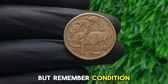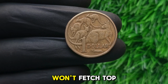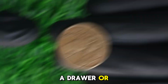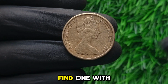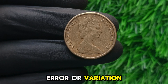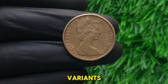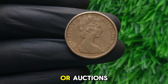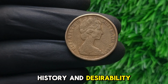But remember, condition matters. A coin that's been rattling around in someone's pocket won't fetch top dollar. But one kept safe, maybe forgotten in a drawer or found in a mint roll, could be your golden ticket. And if you're lucky enough to find one with a unique die error or variation, the value climbs even higher. Some extremely rare variants have reached as much as 9,000 Australian dollars in private sales or auctions. That's the power of rarity, history, and desirability combined.